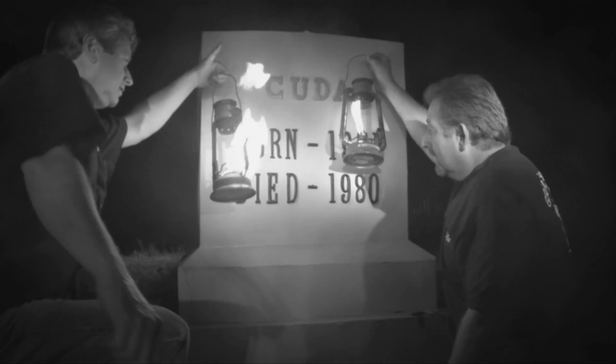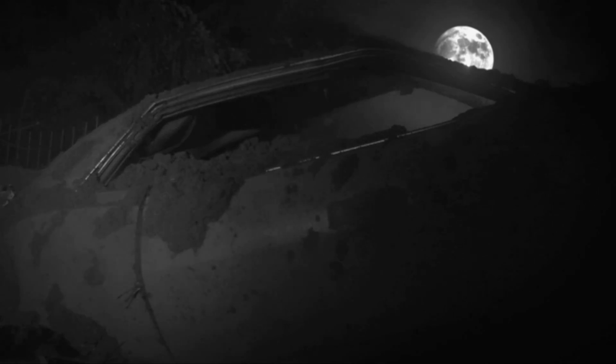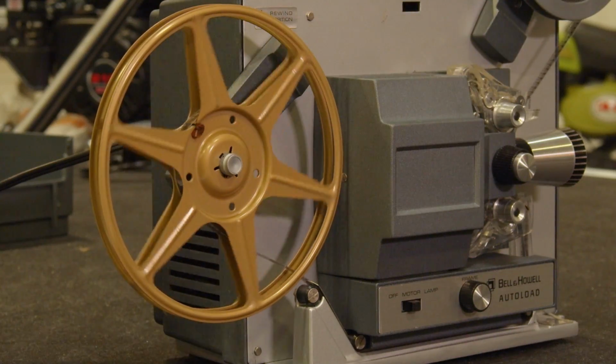Legend never dies. And a good story won't stay buried for long. The Phantom Cuda is back. They're coming to get you, Barbara.